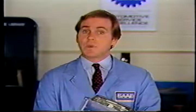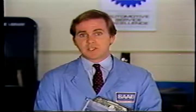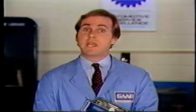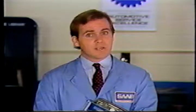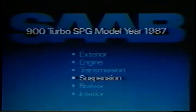Because of the higher turbocharger boost possible with the new APC control, the 1987 900 Turbo SPG requires the use of premium unleaded fuel to obtain optimum performance without harmful knock and to avoid the excessive boost limitations which will result with this calibration if low-octane fuel is used. The 1987 900 Turbo SPG also has several suspension changes that make it the best handling 900 model ever built.